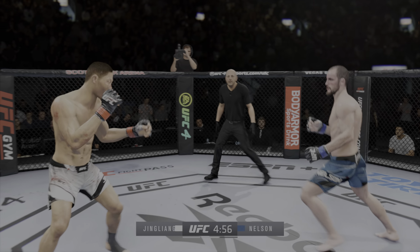Splits the guard, lands the right hand. Connects with a punch there. We'll see if there's more where that came from. Boxing, boxing. Checks the leg kick. Look at the whip action that comes from him throwing that kick. Oh, continuing to work the body to great effect. Wow! He needs to start looking to finish now because he's got his opponent hurt very bad.